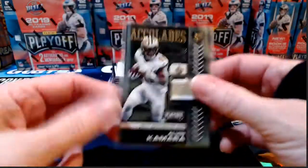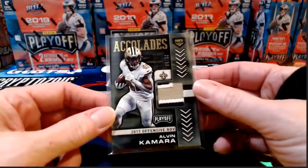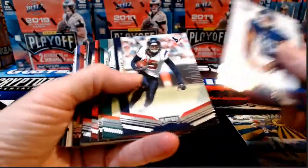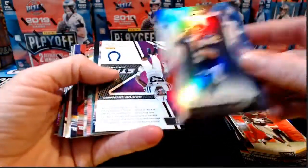Alvin Kamara and the Saints. Ooh, another nice looking relic in here. It is also numbered to 50. That's on our Accolades card set. And a lot of the relics we pulled tonight will be on the Accolades card set.